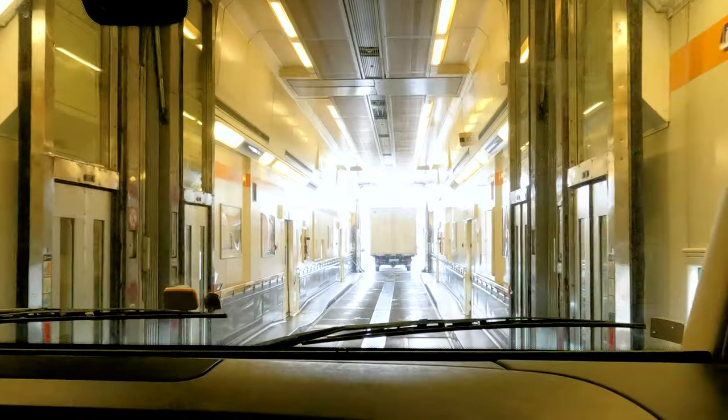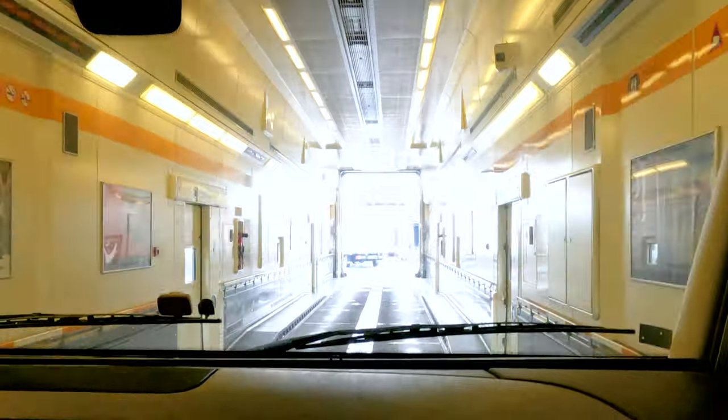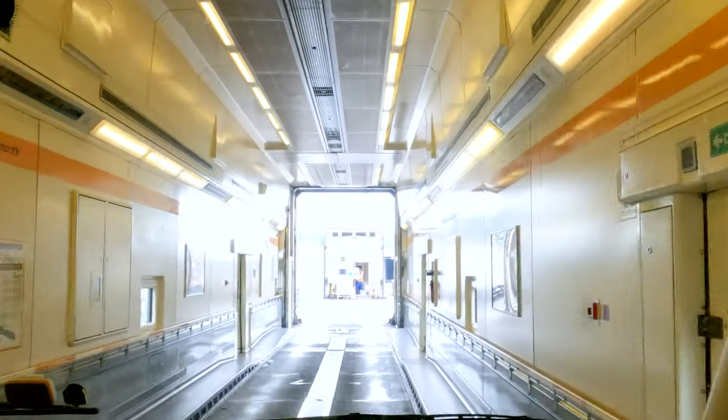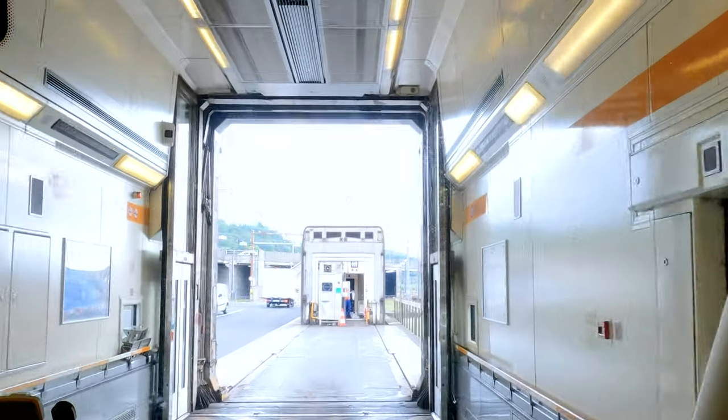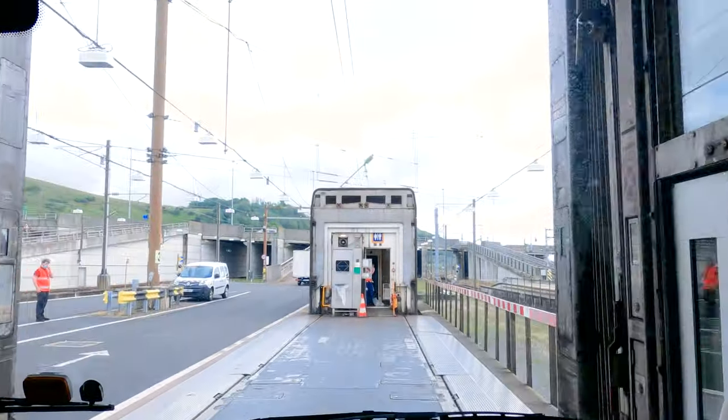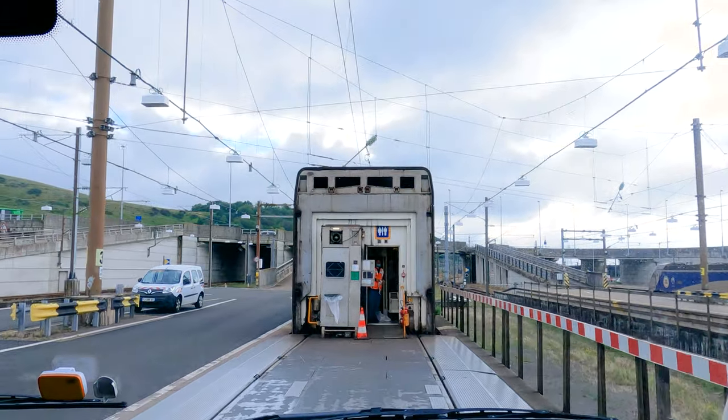Right, well, we've stopped moving. He's just opening the doors now, as you can probably hear, and then we're going to drive off exactly the same way as we drove on, so I'll video that in a second. We're just about to drive off. It's hard to believe you drive on the train from one end in France and you get off it in the UK. It seems really bright after being in Germany.